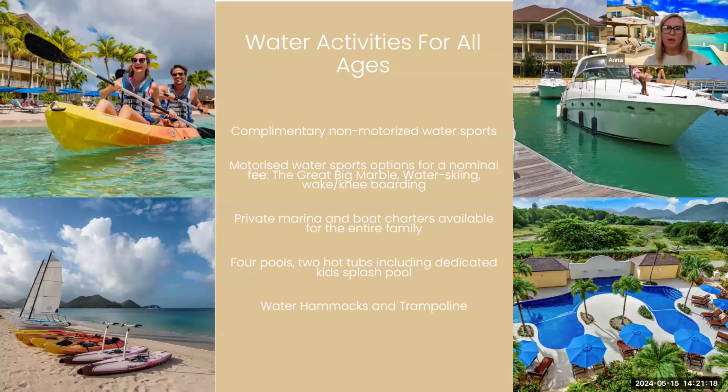We have water activities for all ages, so it's complimentary non-motorized water sports. It's glass bottom kayaks, paddleboard, sailing and windsurfing. But we also offer motorized water sports. And for those that are staying on all-inclusive, it's just a small supplement for around $15 to $20. They can go on the Great Big Marble, do water skiing or wake and kneeboarding there as well. We do offer tuition for our activities down there on the beach.